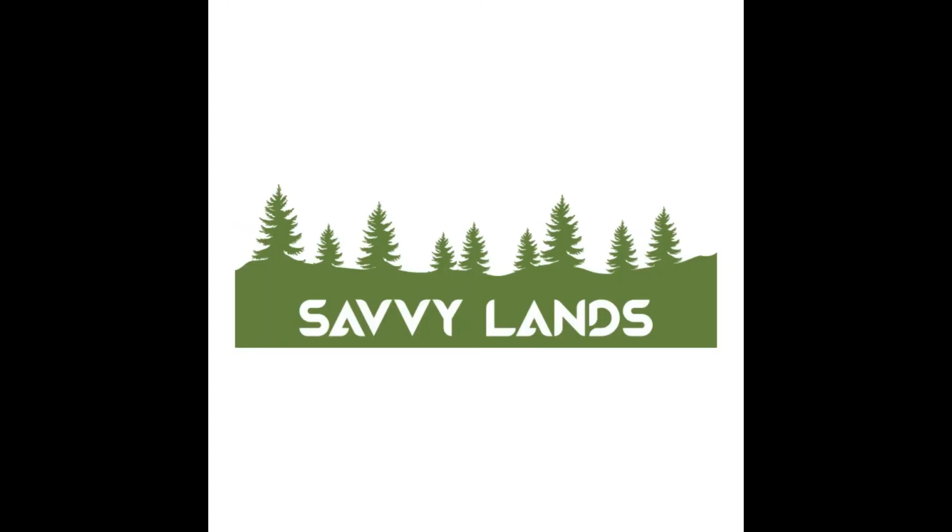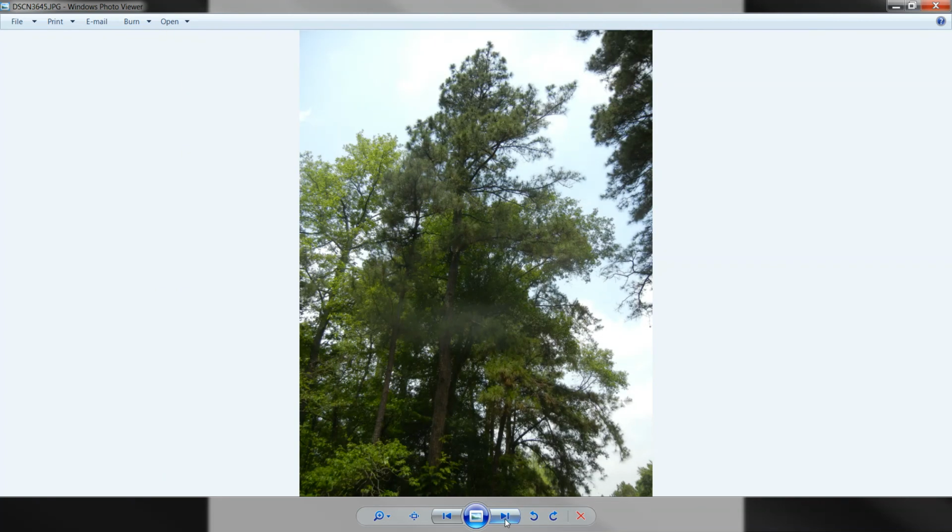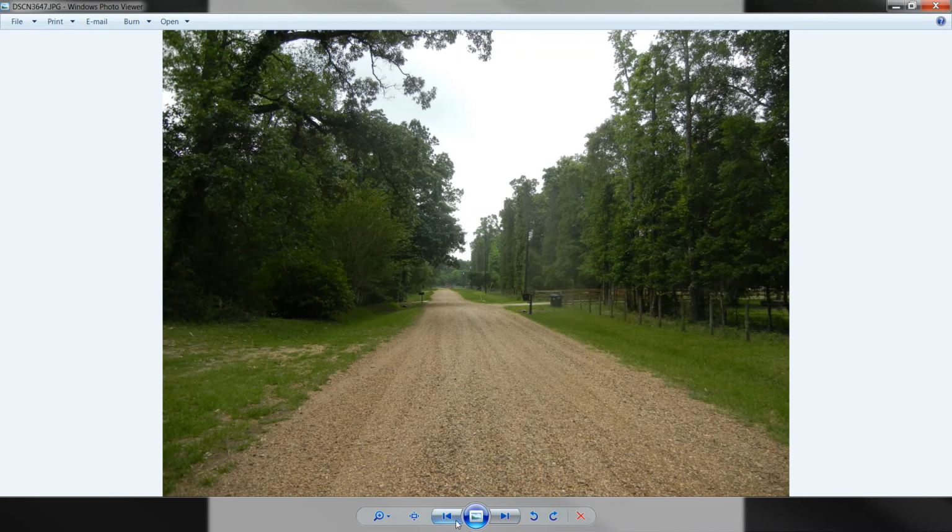Looking at a few more photos, I'm going to bring you up to the back of the property. Here's the back of the property. This is the utility easement that runs across the back few feet. Good thing is you don't have to worry about keeping this cleared because the utility will keep it cleared for you. So it's good. Big trees, guys. I don't know how tall they are. I'd say 50, 60 feet.